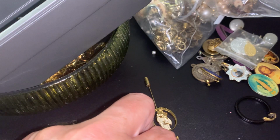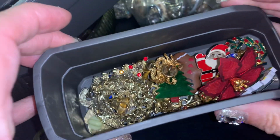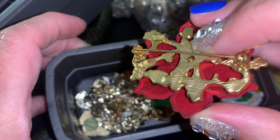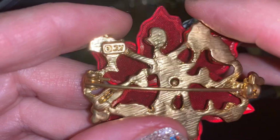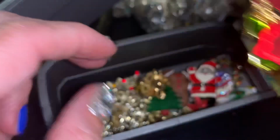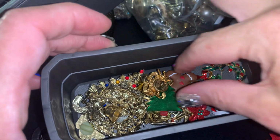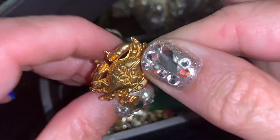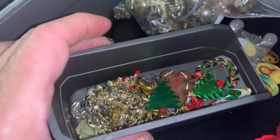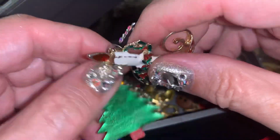Oh, Christmas in July. Okay. I see these a lot, right? Oh, it does have a name. JJ. It's like that screen or something. It has an animal. That's pretty. All American Santa. Oh, it's a crab. I'm like, what is that? Why'd they put a crab in with the Christmas stuff? The world may never know.